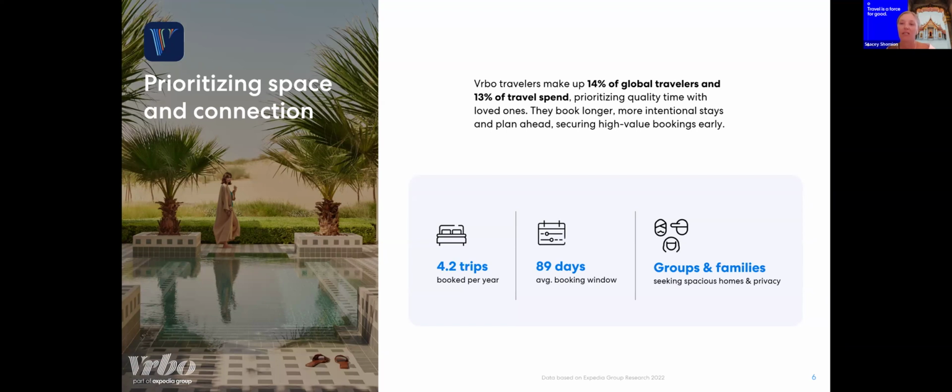So for many travelers, the journey isn't just about the destination. It's about the people they share it with. Our travelers prioritize vacation rentals that allow them to spend quality time with loved ones, seeking spaces that offer comfort, flexibility, and a sense of home. So on average, a Vrbo traveler takes about 4.2 trips per year. The average booking window when we pulled this data was 89 days. Mayor will go into some more information about some of the trends we're seeing around booking windows, and it's actually gone down quite a bit. But based off of when we pulled this data, it was 89 days. And like I said, our travelers book accommodations that cater to multiple guests, preferring properties with ample space, amenities, and features designed for shared experiences.